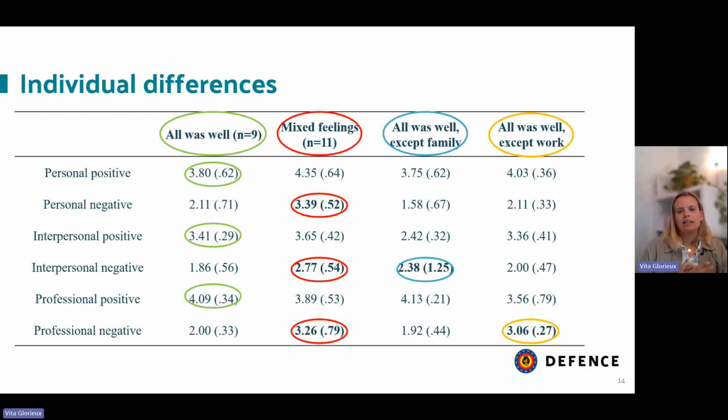Then we also looked if we could identify different groups based on the quantitative results, and indeed we identified 4 different groups. First of all, we had the all was well, with high scores on the positive aspects and low scores on the negative aspects of reintegration. Then we had the mixed feelings, where they still had high scores on the positive subdimensions, but also high scores on the negative dimensions. And then we had the all was well except for the family, where they had high scores on the positive dimensions, but they also scored higher on the negative interpersonal dimension.